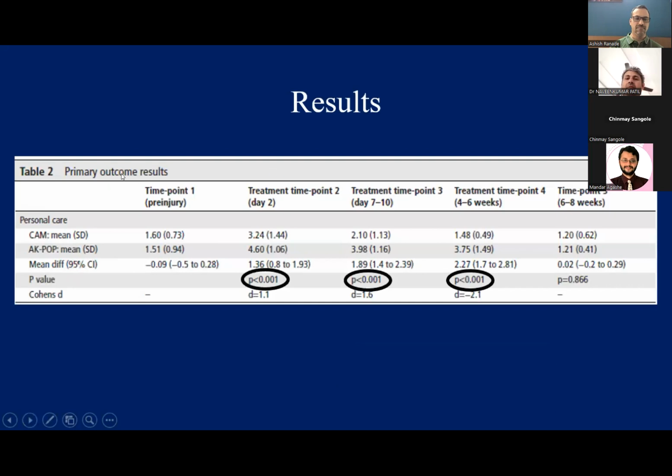If we see the primary outcome results, the personal care CCQ, the difference between the personal care was highly significant in favor of the CAM boots on the second day, then from day 7 to day 10, that is the TTP3, and at the fourth time point. So only after removal was there no difference between the above knee POPs and the CAM boots.